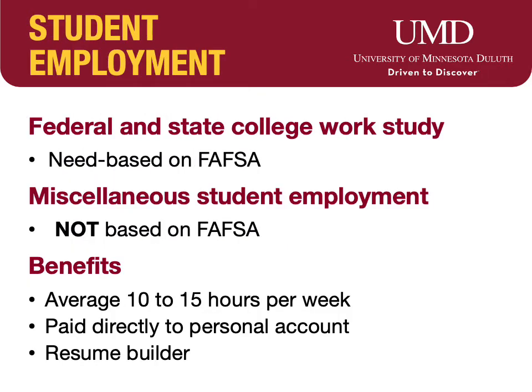There are two types of student employment. One is the federal or state college work-study, and two is miscellaneous student employment. The federal and state college work-study program is a need-based program and is determined by your FAFSA. The miscellaneous student employment is not based on FAFSA. Students, even though they are not offered federal or state college work-study on their financial aid offer, can still work on campus. There are positions for both the federal and state college work-study students, as well as students that are not eligible based on their FAFSA.